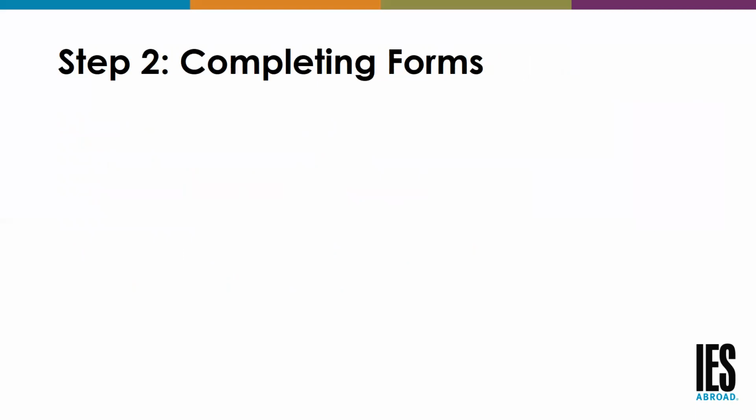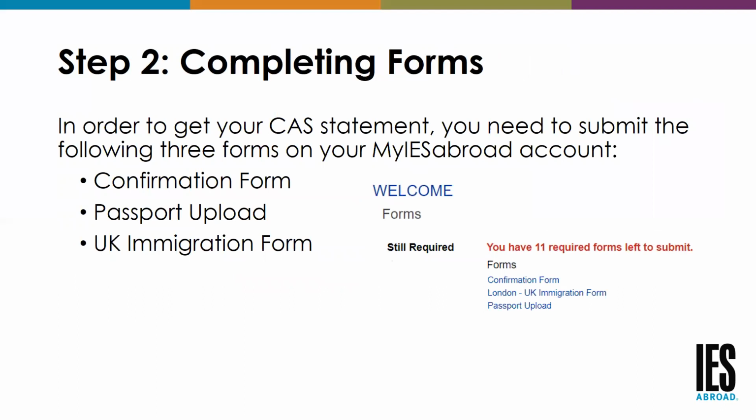Completing forms. So as I mentioned earlier, you need a CAS statement to start the online visa application. And in order to issue you this, we need some info from you first. First thing we need is your confirmation form. This is you confirming your place in the program with your $500 deposit. Your passport upload, which is just a scan of your passport. Your UK immigration form, which has some information including your birth date, passport number, and other information.